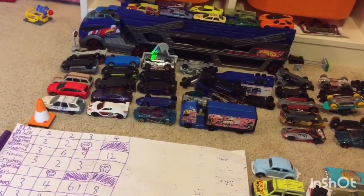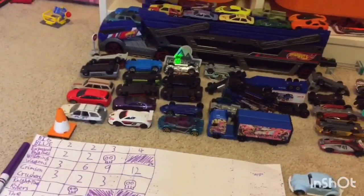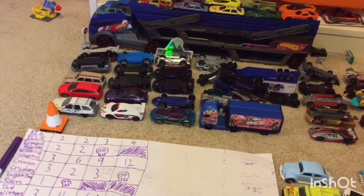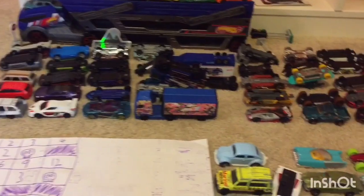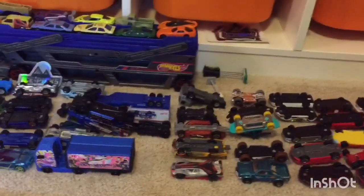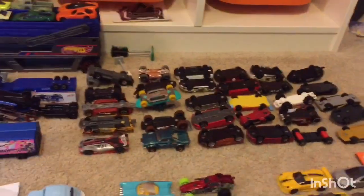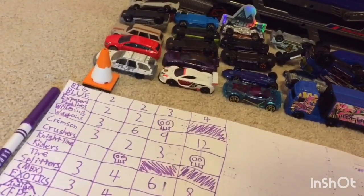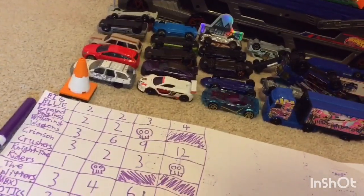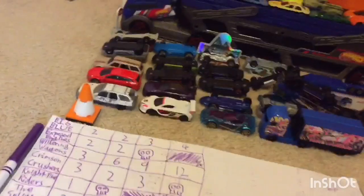Looking at the aftermath, Withering Wagons still at 3. Splitters at 2. Indigo at 1. Big Blue stays at 1. Witness Me's at 1. Sports somehow still stay at 1. Exotics and Crimson are both out with, let me calculate the scores real quick, 10 points and 8 points respectively.